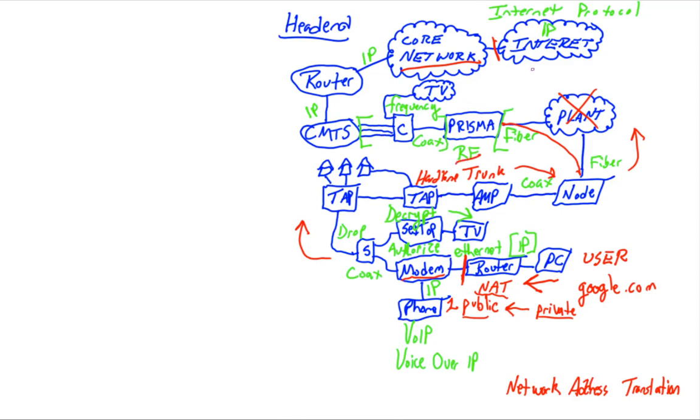So an analog is just a wave function like this. The high is a 1, the low is a 0. Pretty easy. But then what happens when we come to the CMTS is, of course, we're taking this coax medium and getting rid of it. That doesn't exist past the CMTS going up. But we take this analog and we convert it to digital.